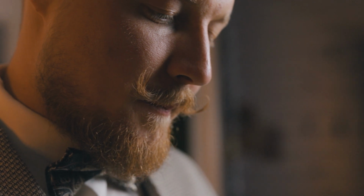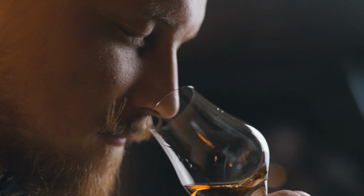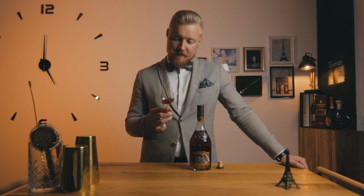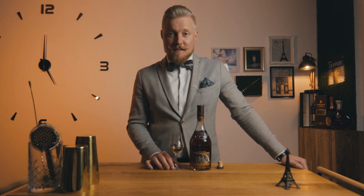The prolonged aging process gives it a pleasant nutty smell with the dry fruits and a hint of leather at the end. It's incredibly smooth, with a long aftertaste of wood and nuts. I recommend enjoying this neat and maybe with a fine cigar. This is a cognac France can be proud of.